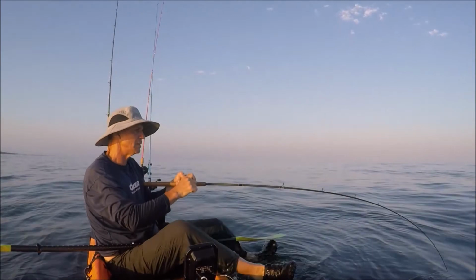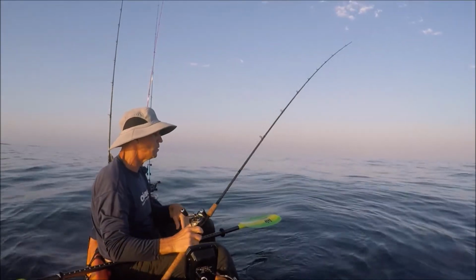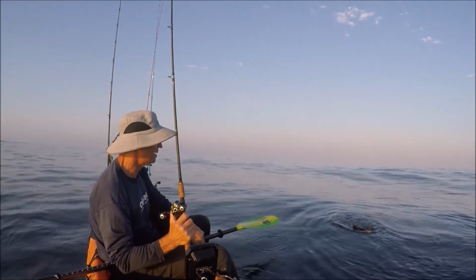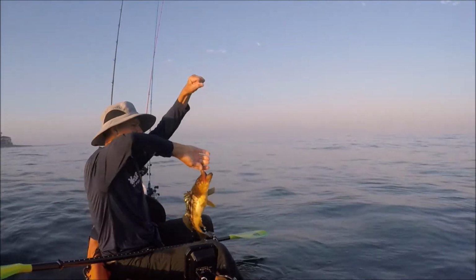Today I caught 6 legal calico, and I caught probably 3 times as many shorts. Had to wade through a lot of shorts today in close before going out into about 70 feet of water to finish the session.